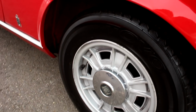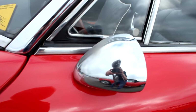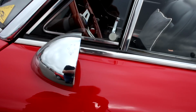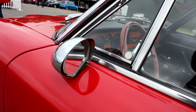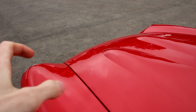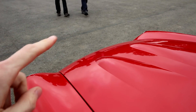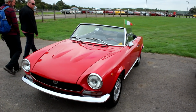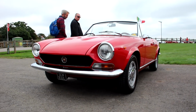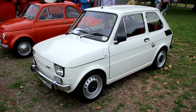Correct me if I'm wrong in the comments, but I believe these to be Campagnolos, which are really, really nice old Italian wheels, and they are in a lot of old Fiats and Alfas. Discreet little flares. I love how the mirrors are incorporated into the door, not out on a stalk. Look, that's actually on the door. How cool and how quirky is that? Look at it from that angle, the way the headlight curves in the wings, curves down into the bonnet, curves back up the other headlight. Ferrari 250, anybody, or just me? If money and space and time allow, one day I'm gonna get one. This isn't helping how much I want one of these.